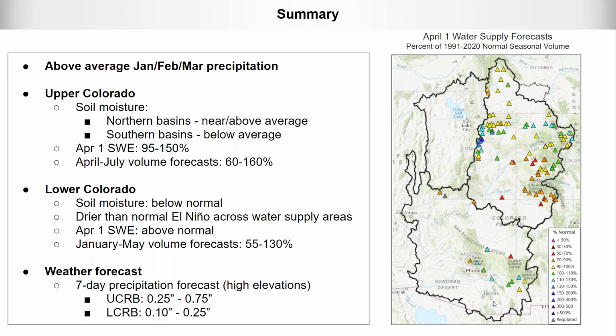So El Nino was pretty good in far southern Arizona, but in central Arizona, again, near to even a little bit below normal in some of those areas when it comes to winter weather. And the forecast there ranging 55 to 130% of normal.